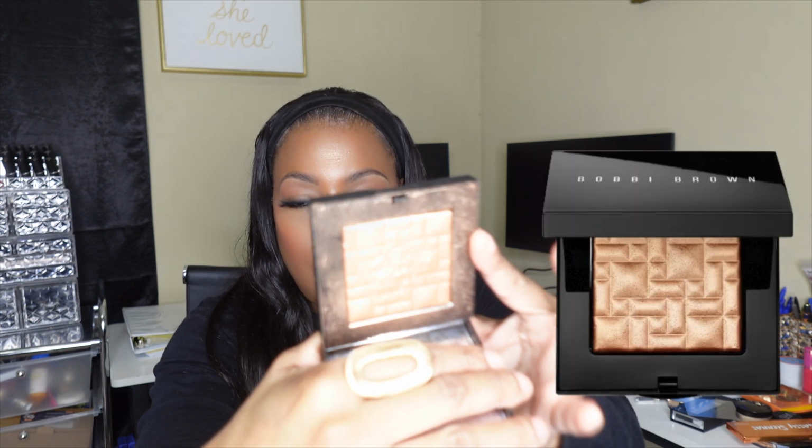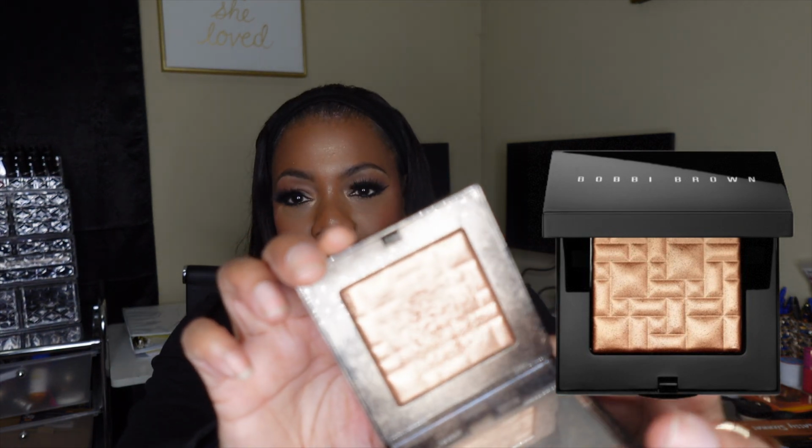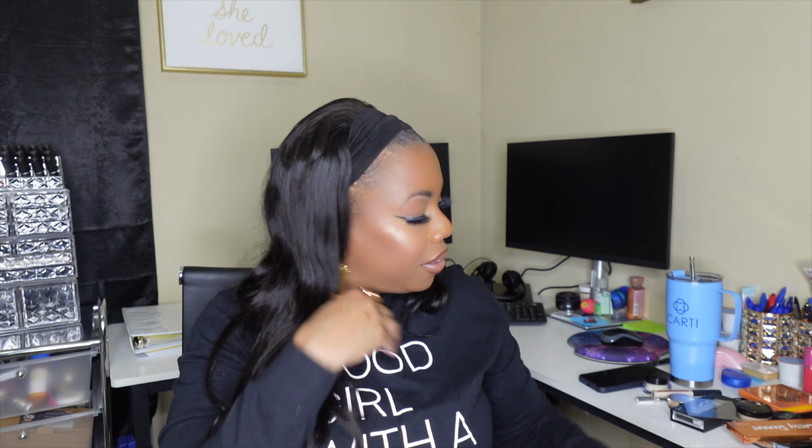Like I said, I will link that haul down below. But anyways, this one, I love brown. I like goldy, champagne-y kind of things when it comes down to highlighter. I have this highlighter on right now in my inner tear duct, as well as on my cheeks. Love it. If y'all can see, I got a little bit of a dent. If I have a dent in anything, y'all know I loved it, okay?